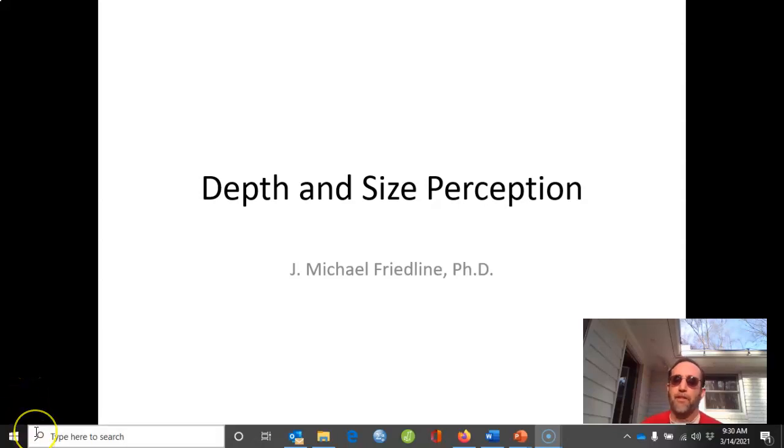I want to talk about depth and size perception. So we've talked about the what pathway. The what pathway tells us about what we're looking at: objects, scenes, faces. And now we're going to look at the where pathway, the one that goes dorsal in the brain towards the top, where we'll deal with depth and size and motion. All right, so let's start with depth and size.